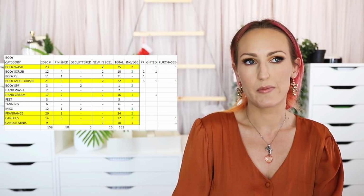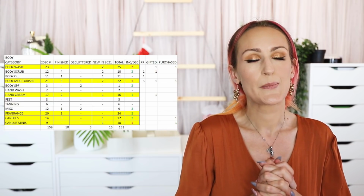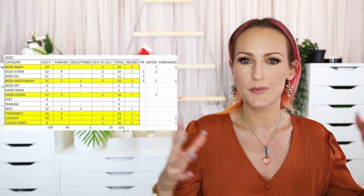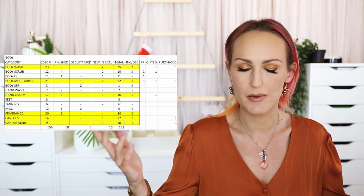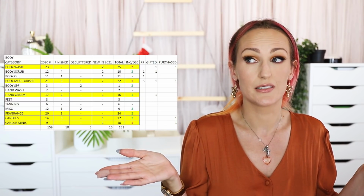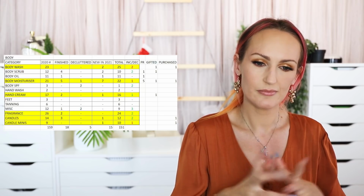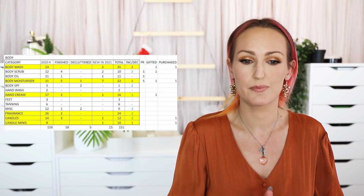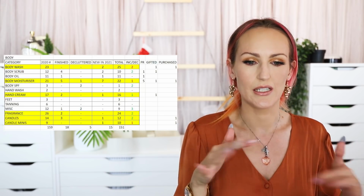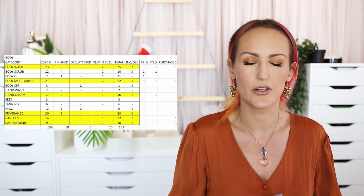Candles, no ma'am, I did badly. It's funny, you think winter would be the perfect time to burn candles, but I seem to only burn them in the summer. So throughout winter, I didn't really burn any. So my collection has sort of stagnated with the amount of products that I've used up. But yeah, I really need to focus on that.